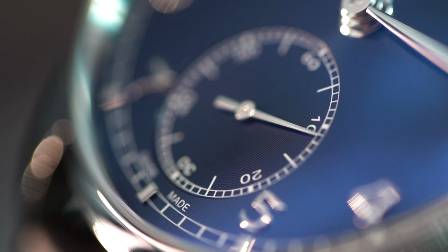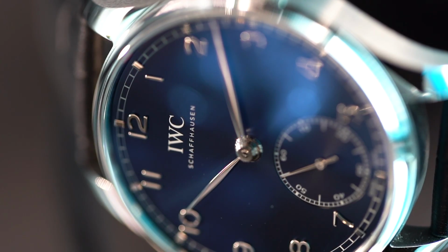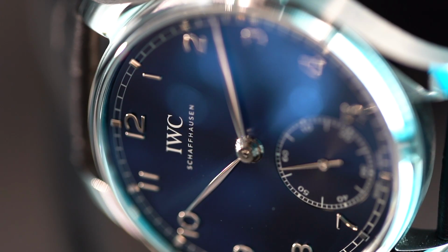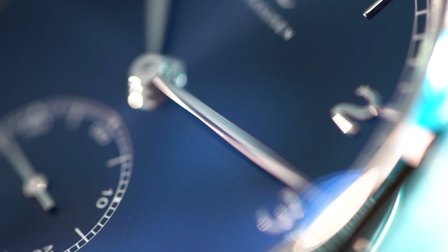And that's not only because my wrist is smaller than a stem of reed, but because it more closely resembles the original Ref 325 from 1939, which measured 41.5mm, and that's a good thing.